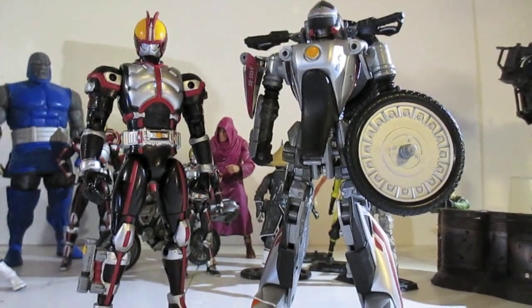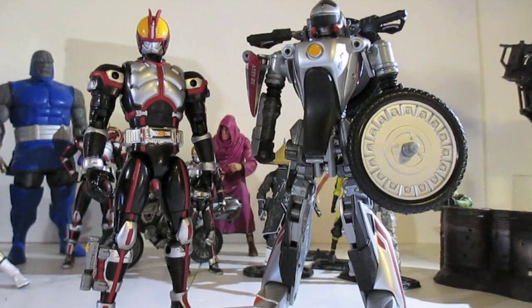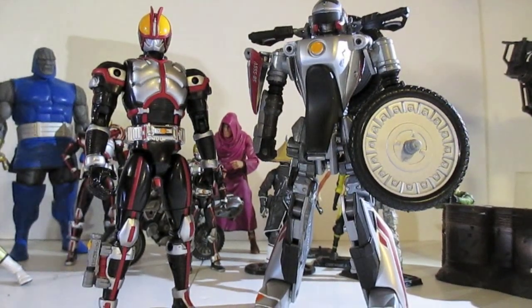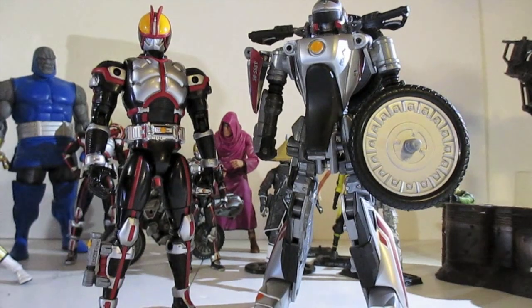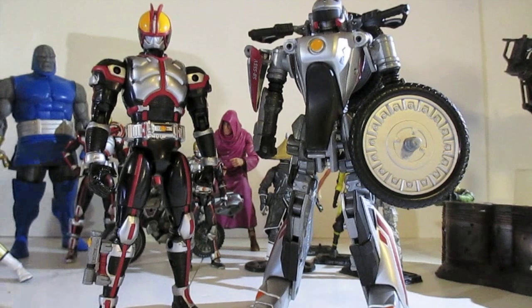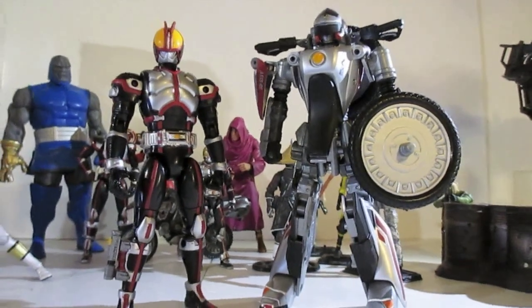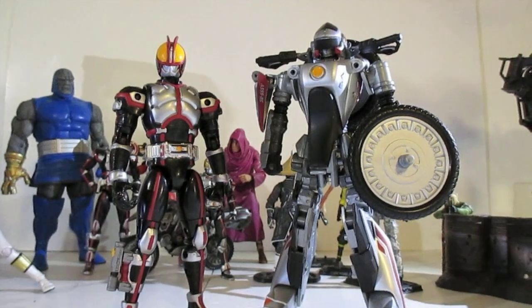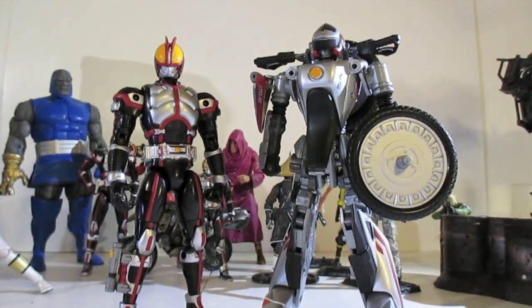Alright, so here we are with Faiz and Vajin. I'm going to reiterate a few things I pointed out in the beginning. 3 years I waited for this figure. 3 years. I watched a review by a dude named Akhtar on YouTube, and he did a real good job explaining the ins and outs and all this stuff, because if you remember, I did ask, and someone pointed me in the direction of his review.